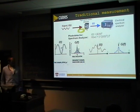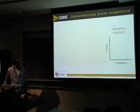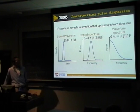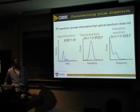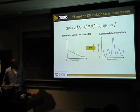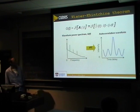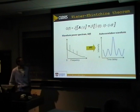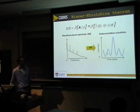Now, if we're going to measure very short pulses, then for this photodetector we need a much broader bandwidth. So that's where nonlinear optics comes in again. If we can measure this spectrum, then we can do some interesting characterization of these pulses. Here's an example of measuring dispersion of the pulse, where we can see that as we disperse the pulse, the intensity spectrum on the right changes, but the optical spectrum doesn't, because that's the electric field, which doesn't reveal the phase. Then we can take advantage of another feature of the intensity spectrum, the Wiener-Khinchin theorem, which basically says that the waveform spectrum of a signal is equal to the Fourier transform of the autocorrelation function, which is given by that. So if we have the intensity spectrum of the signal, then if we take an inverse Fourier transform, we should be able to get the autocorrelation.